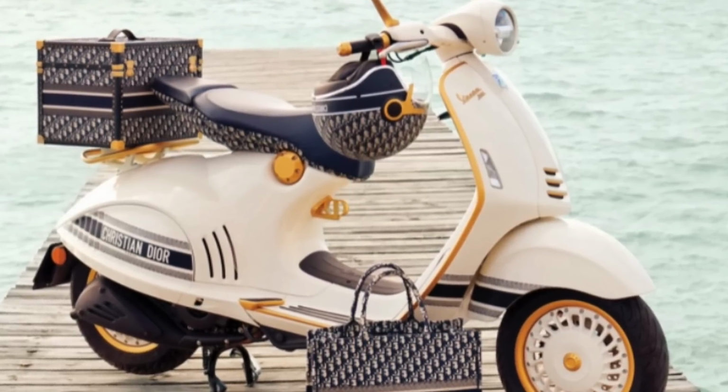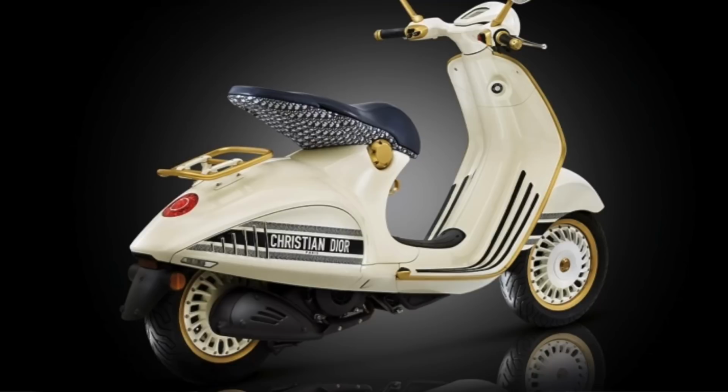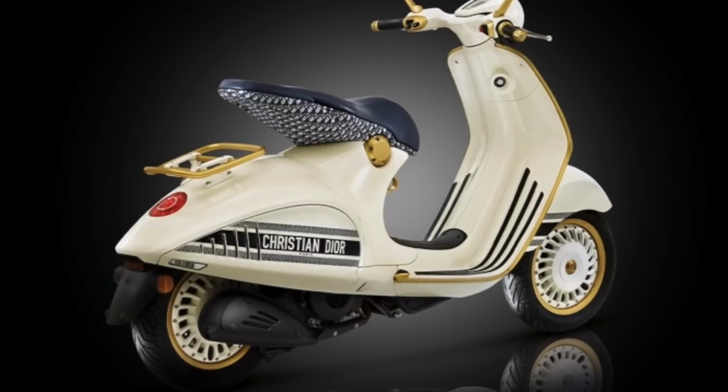All right, so we're getting down to the last two. The next one, I couldn't find the price point anywhere. I saw some where they said it was like 10,000. I don't think it was 10,000. But I am talking about the Christian Dior Vespa with accessories. So this Vespa, where am I going to use a Vespa? Where am I going to go? Am I going to go to the post office? Am I going to go to the grocery store? I might be inclined to do that. But like, where the hell am I going to use a Vespa?